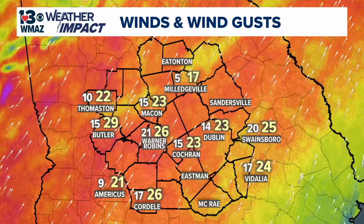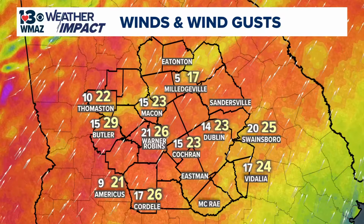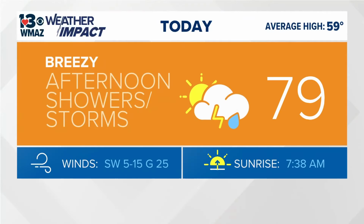And of course the winds, it's been extremely breezy. Gusts all across the board are within the 20-mile-per-hour range, seeing 26-mile-per-hour gusts in Warner Robins, almost 30-mile-per-hour gusts in Butler. And the winds are going to continue all throughout today and tomorrow as well.